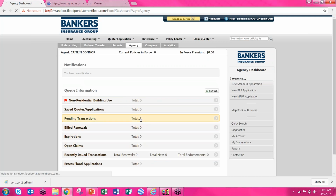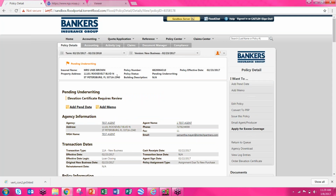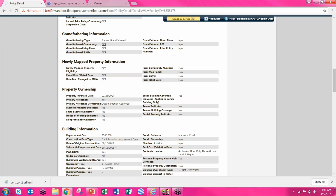So let me show you what this is going to look like. So once you put this information in, you're going to get some information. It's going to show you that the payment's there, and you can click on it and click on the receipt. It'll also allow you to go to the policy view. If you go to the policy view, this is basically what you would see.